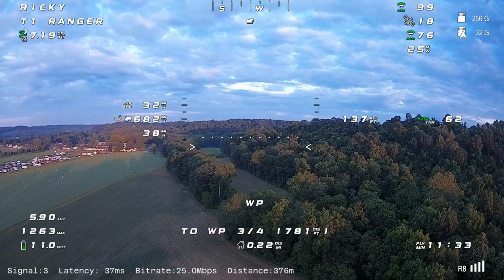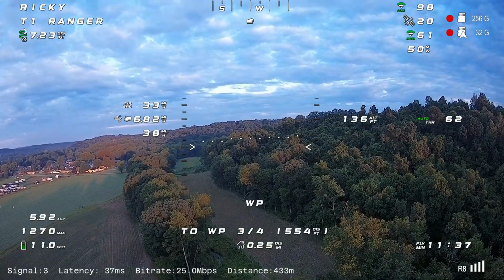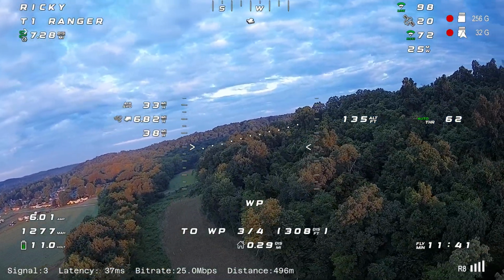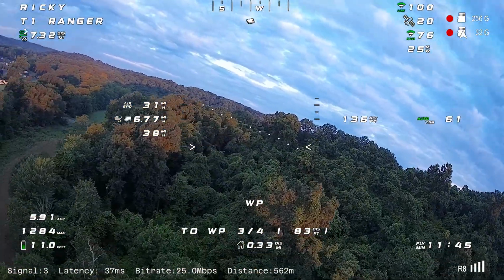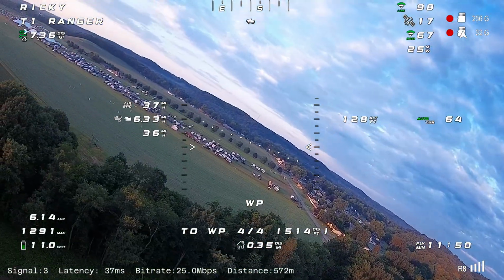I got a little nervous as it was heading towards waypoint number 3. I thought it was going to run into some of these trees. Again, I did not realize I created the waypoint above the trees. Luckily, I set my altitude high enough that it was able to miss them.